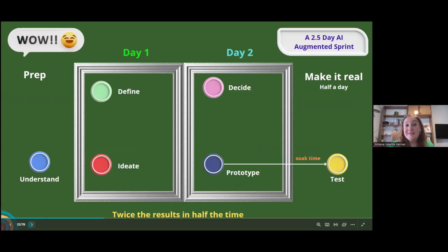So basically, this is how the AI-augmented sprint looks like. We will work for 2.5 days. We will have a preparation moment where we work on the understand part to understand the market and the challenge. Then we'll get all together on day 1 and work on the define and ideate phases. On day 2, we will work on the decide and prototype parts. And there's some set time to make the ideas more tangible. We'll get half a day, a week later or so, to make it real and work on the testing. So as you can see, with this kind of structure, we have twice the results in half the time.